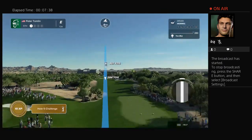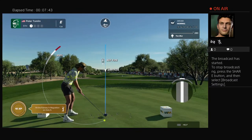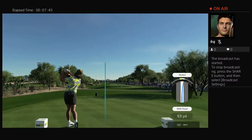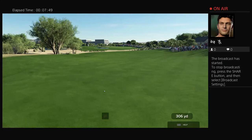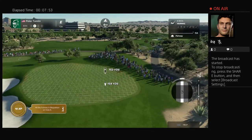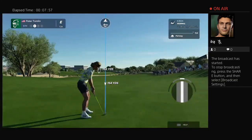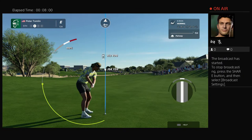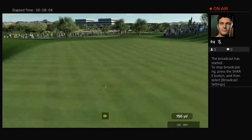The fifth hole at TPC Scottsdale's a strong par four, playing 470 yards from the back tees. There's a big bunker down the right-hand side that'll catch any drive not hit with authority. The approach must be accurate with the bunker on the left-hand side. Anything just slightly missed here will be punished. And this shot from about 150 yards out. Wind is blowing from right to left here. Wants to work it against the wind.